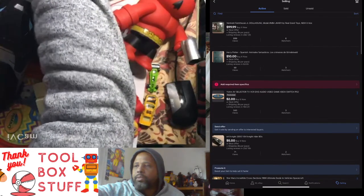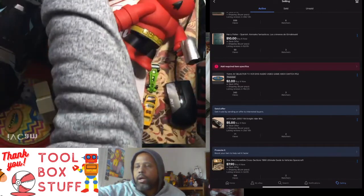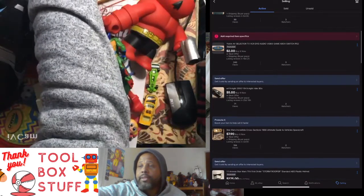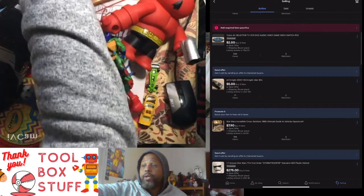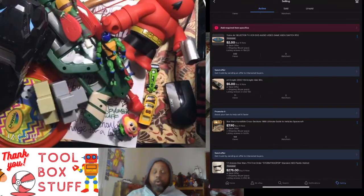Harry Potter Spanish book, got 3 watchers on that. I think I sent like an $8 offer. I think a $5 offer also got sent. Didn't buy it. So when I get an item like this, the Yashin AV Selector, it's a little device that video game players use so that they can have their PS1, right? This is old school. PS1, your Dreamcast, and your Xbox all plugged in and working on the same TV.